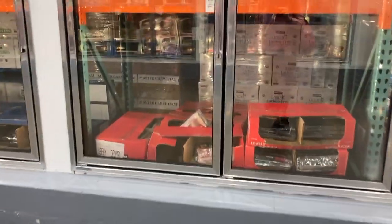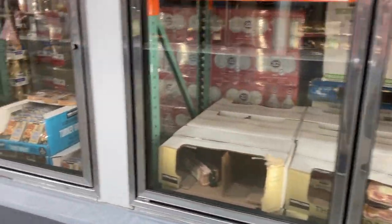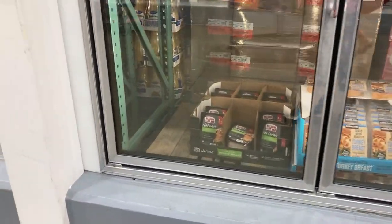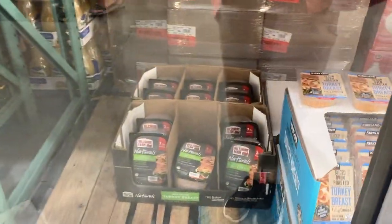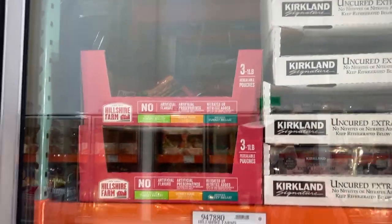Look at that. You might have one pack left in the big box, and that's it. And look here, that's supposed to be bacon. Yeah, you got one stack at the bottom, and that's it, and nothing behind. Very empty. Oh, and that's the lunch meat, sandwich meat. Look at what was left. You can count them on your fingers pretty much.